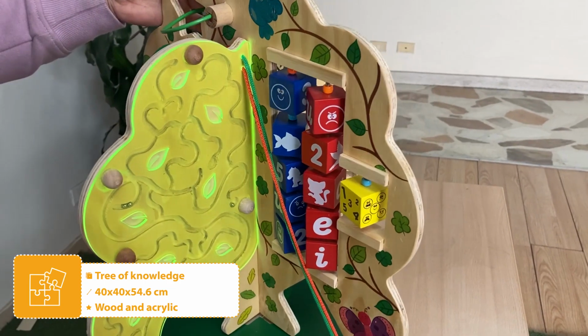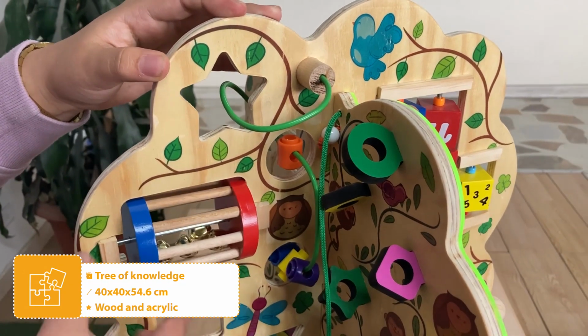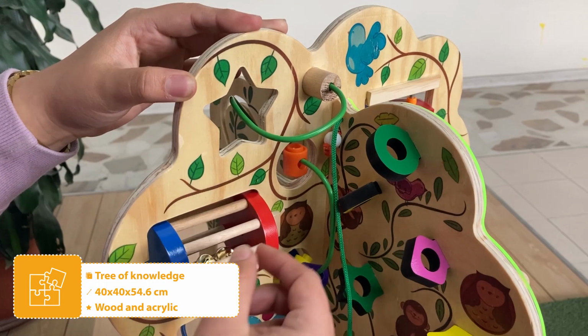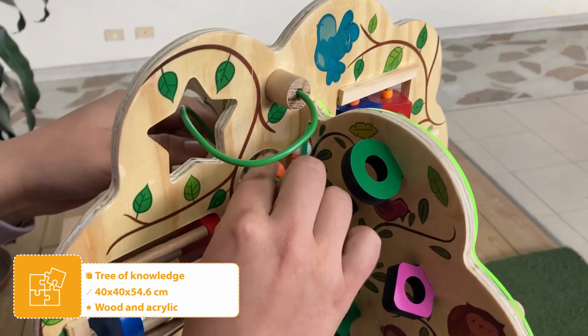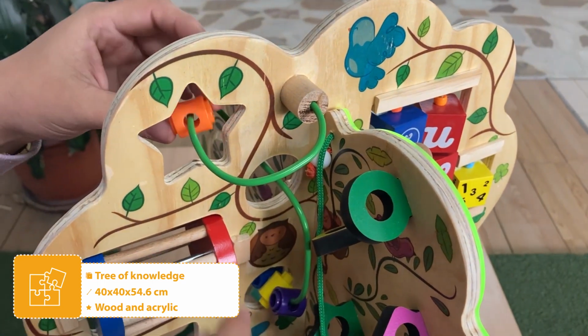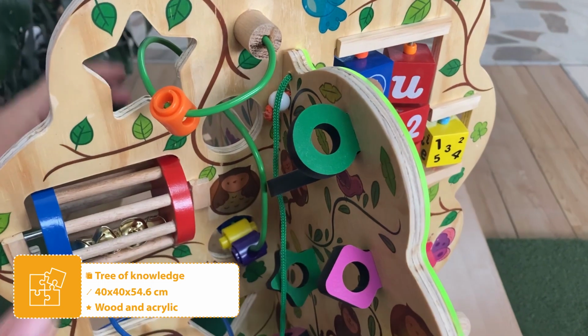Side A. This side has 3 activities. Roulette with bell, to approach the musical part of the game. The labyrinths, where the kids try to pass the plastic pieces across the rods. It helps with laterality and the pincer grip.